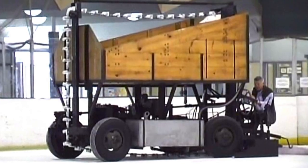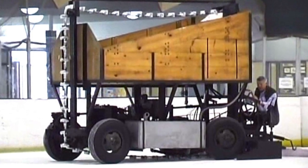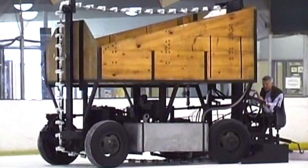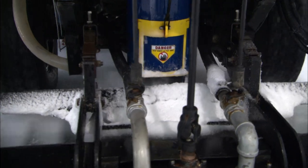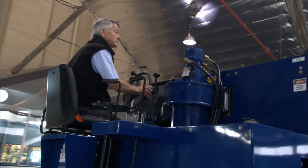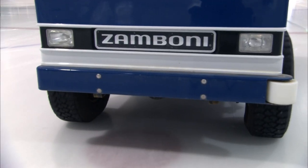This is the Model A, Frank J. Zamboni's first working ice resurfacer, built in 1949. Frank proudly put his name to the design, and now his son Richard is head of the family business.